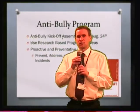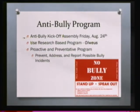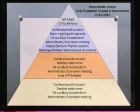And then we also talk a lot about this sign here, which is in every single room, about our no bully zone. We want kids to be proactive when addressing issues. It is a research-based program that we use here at Plaza Middle School, the Olweus Bullying Program.